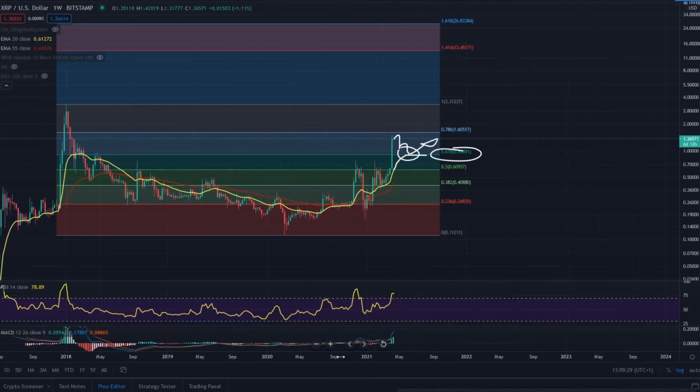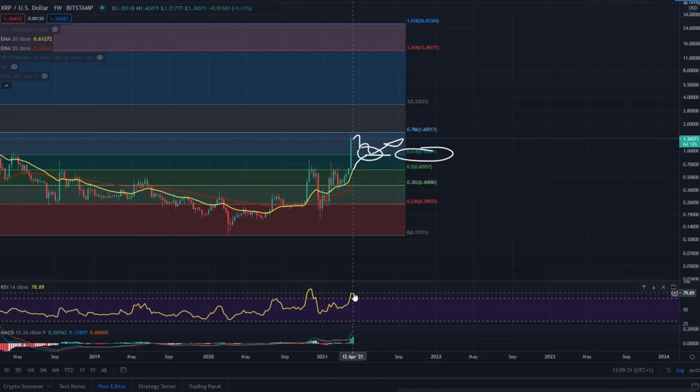May happen, may not happen. Not financial advice. Look where you are in the RSI in the weekly. Okay, look, the last time you was up there in the weekly, you blew off. You had that blow off top where you rolled over. Look what you're starting to do in the RSI. You're starting to roll over.